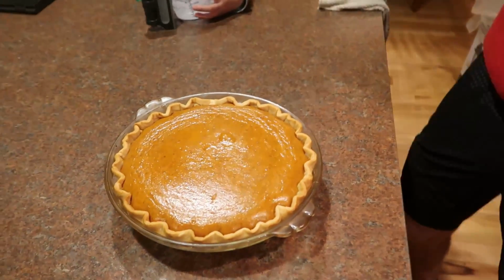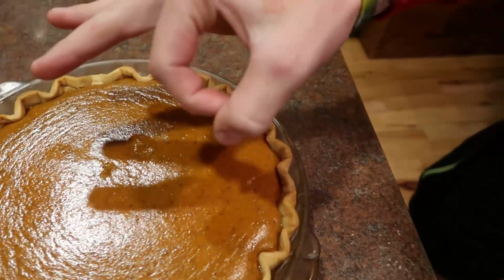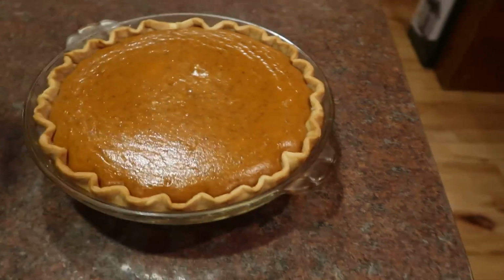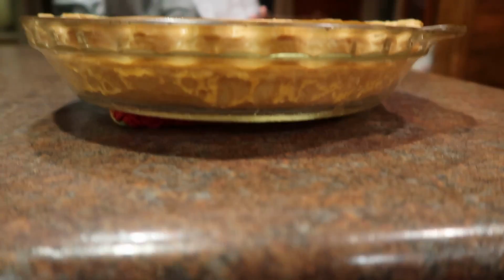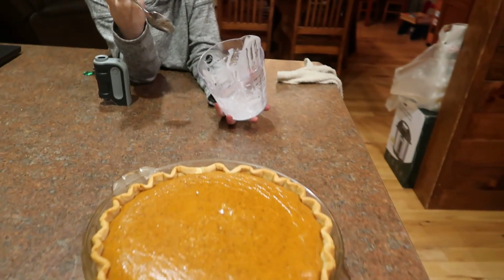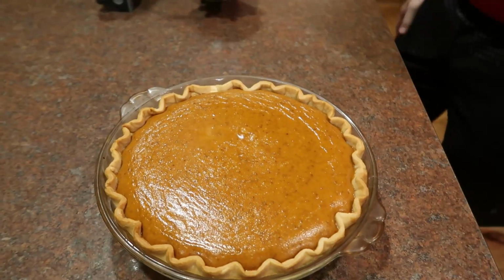Oh, don't you guys dare. We have the pumpkin pie here. Look at how beautiful the pumpkin pie looks. Do not touch it. My goodness. See, it browned up nicely without getting too dark. Do we have whipped cream? I don't think I have any whipped cream right now, and I don't even think we have whipping cream. Maybe we could give Amber a call and she could pick some up on her way home.